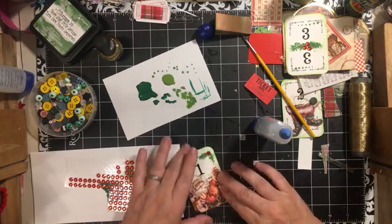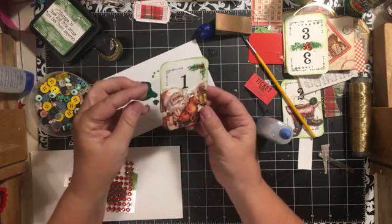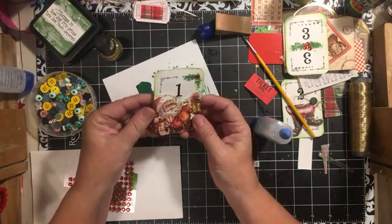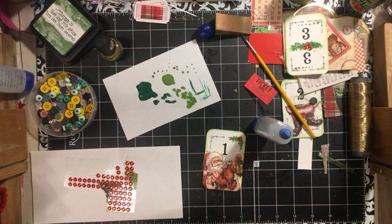Okay. So for page 1, we have a large paper clip. I have it with this side's orientation because day 1 for me usually ends up on the left hand side.